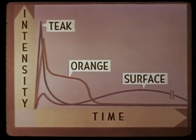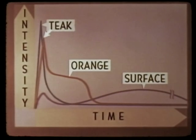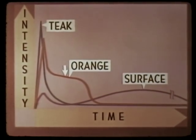The lower Orange shot showed a transition situation with the thermal pulse indicating some of the characteristics of a lower altitude shot, intermediate between Teak and surface bursts. There were two peaks, the first of brief duration, reaching a maximum at 500 microseconds, and the second consisting of a broad flat maximum lasting from 100 to 300 milliseconds.